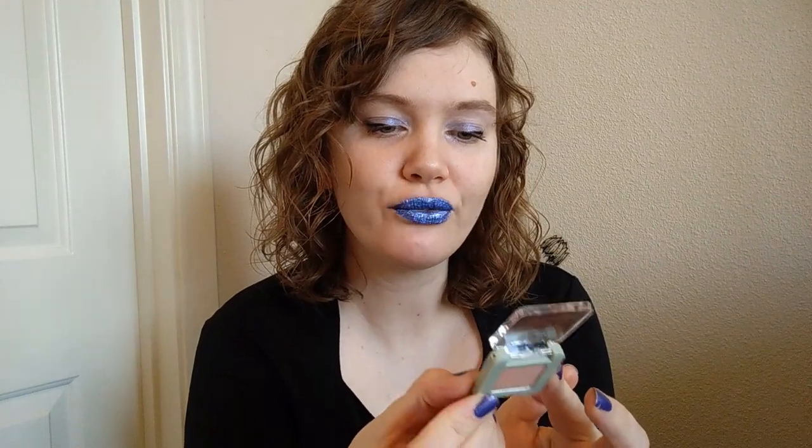Alright, I've made my selections. I'm so excited for these. Let's start with a shadow that I have not used yet. This is from Natasha Denona. I got this as one of those enter a code gift with purchase from Sephora, and it is this beautiful, beautiful champagne shade. This is the shade Flutter, and it's from the Retro Glam palette. And I have swatched this. I have not used it on my eyes though.